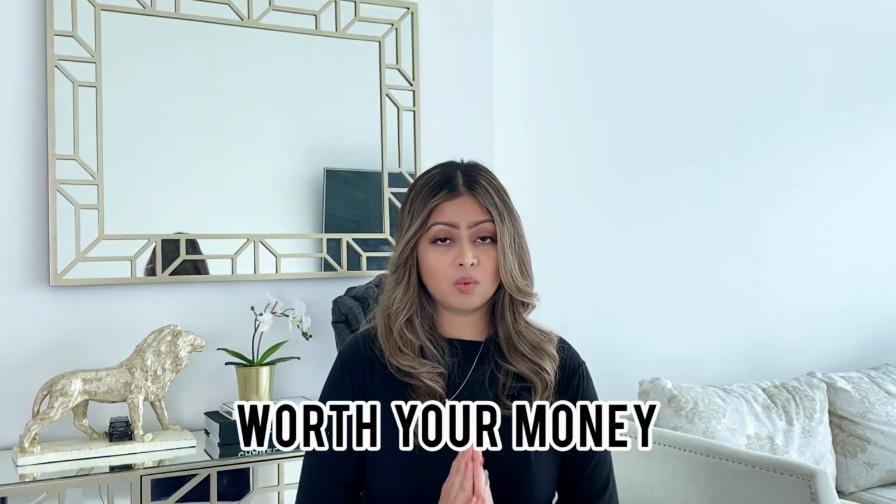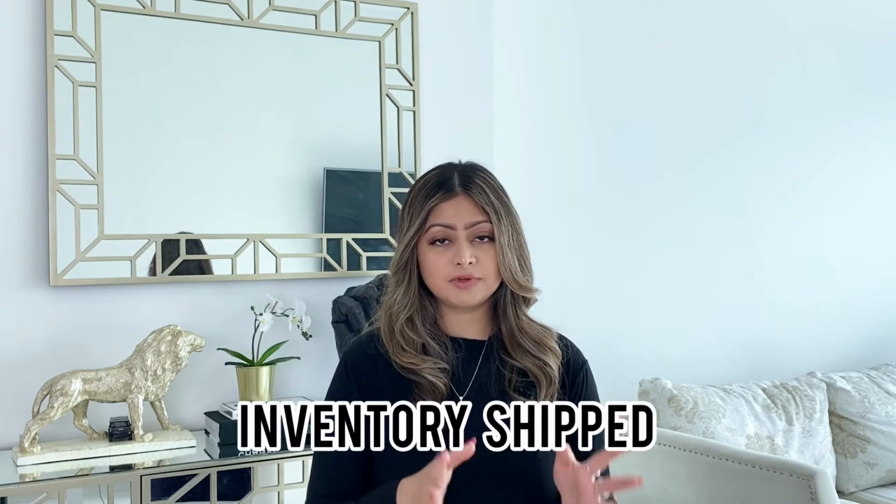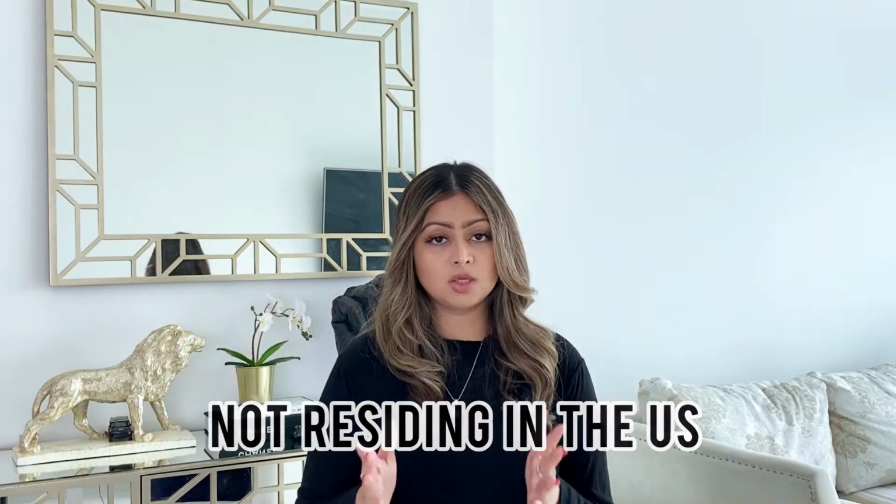This will be worth your money. If you have a very small inventory and you live in the US, then it's okay, you can skip this and you can have all your inventory shipped to your house and then you can check them. But if you are not residing in the US and you are selling in the US market, maybe in Amazon FBA or Shopify, then this is your best bet.